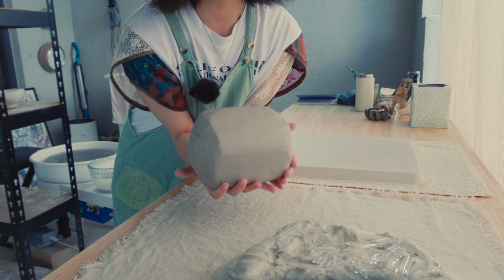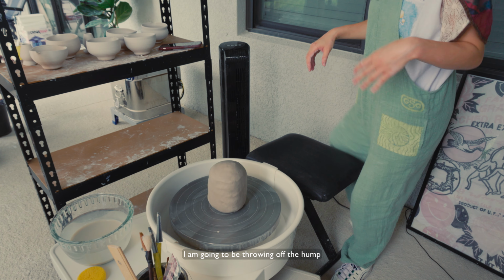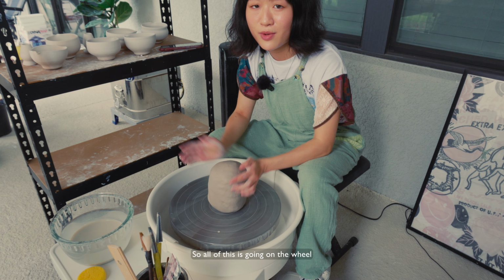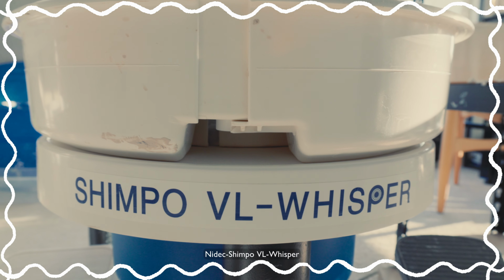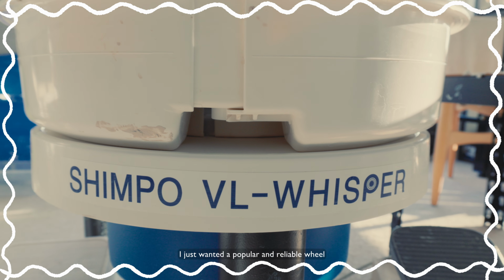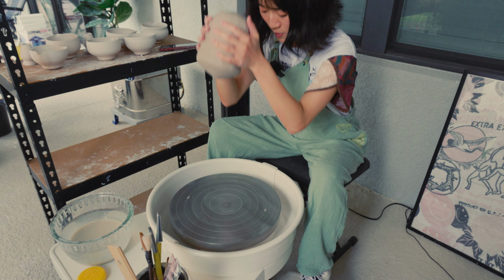All wedged up. Whew. So let's head over to the next stop on our tour, the wheel. To make this nice and easy for myself, I am going to be throwing off the hump. So all of this is going on the wheel in one go. This wheel is the Nidec Shimpo VL Whisper. I just wanted a popular and reliable wheel as my starter wheel.